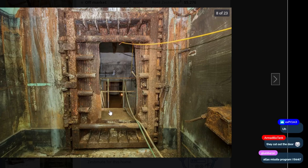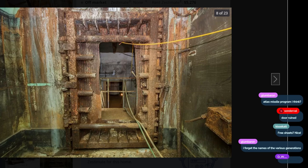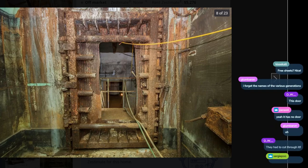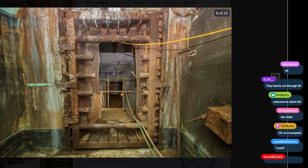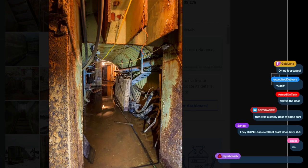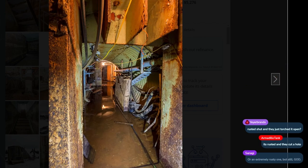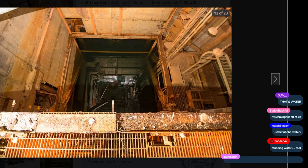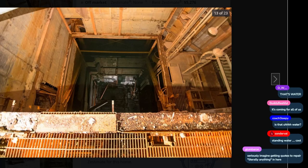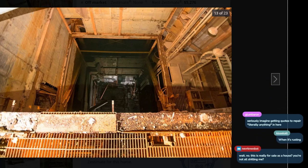So what happened to the door? I'm trying to think of what happened to the door. Like they had to cut through it. Yeah, it looks like it. Oh no, it escaped. The good thing is that it won't come back, whatever it was. That or this is its lair, and we're catching it when it's resting. Lost the keys, probably. But yeah, this is a shot from the top. You do not want to fall down there. The tetanus is going to be the least of your concerns if you fall from up here. This is probably the top floor.